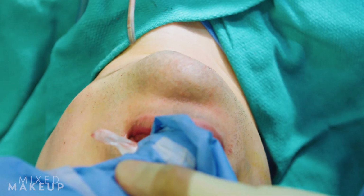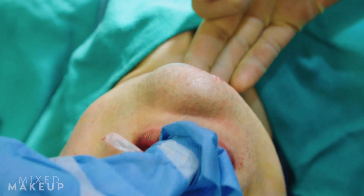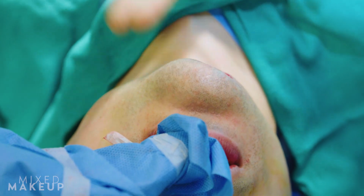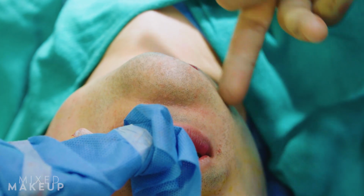So this side of the implant's already placed. We just haven't put my screw in yet, but we can see that it's developed really nicely. You can see that he's got a jawline, he's got a squareness, and this side's still not been treated yet, and this is the other side that does not have the implant.